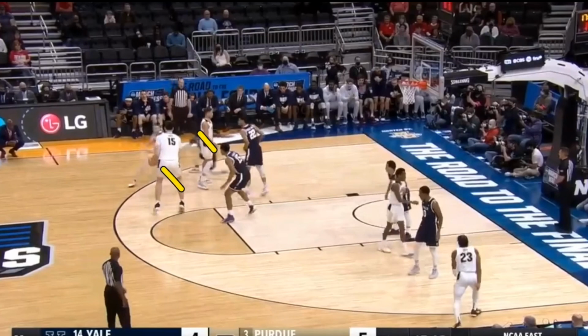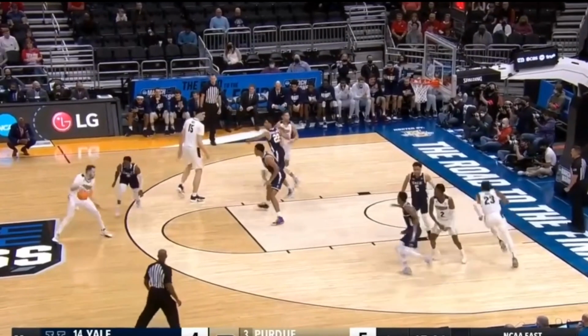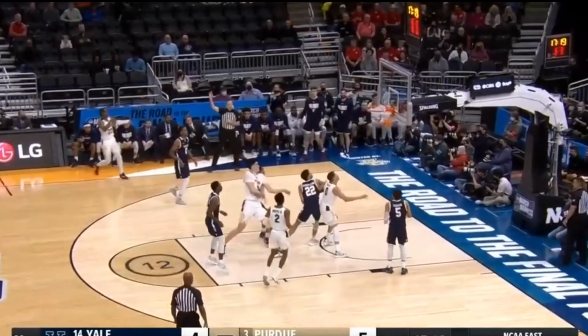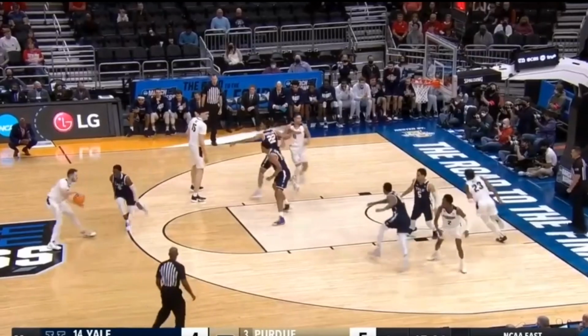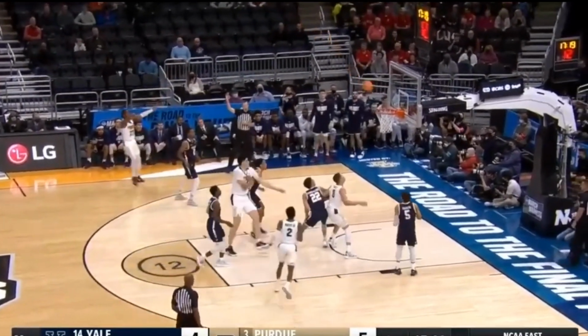This is actually a really good play. Here we see a staggered screen away, one being a dribble handoff for that corner player, and then coming off of that screen, we see a back screen followed by a staggered screen for one of the best players on Purdue to jack up a three. Running your best player who can shoot threes through multiple screens will allow him to get open. In fact, we've seen very similar plays happen with the Golden State Warriors to get Curry open as well.